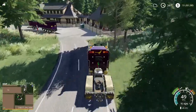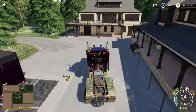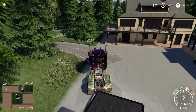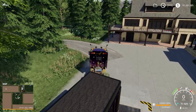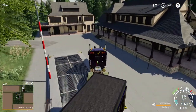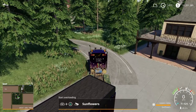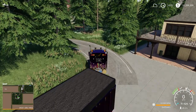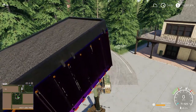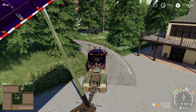Well, the road train is pretty cool. It's just, I cannot get it to go around all of the corners I need. Well, we eventually got all three of them dumped in there, but that was an adventure. So we won't do the triple trailer road train anymore. That's just too much.